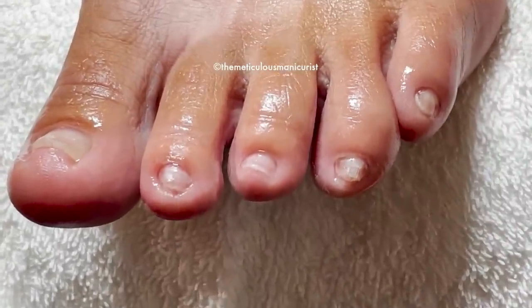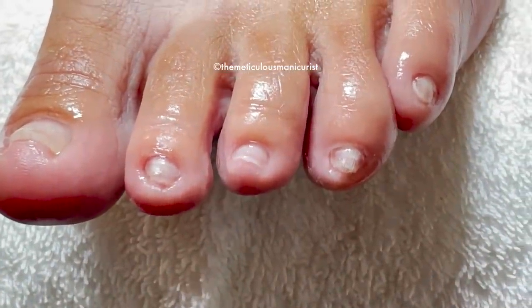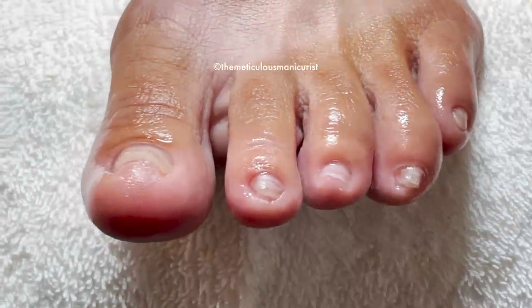Can't wait to compare the before and after photos. Oh my goodness. It's gonna be crazy.